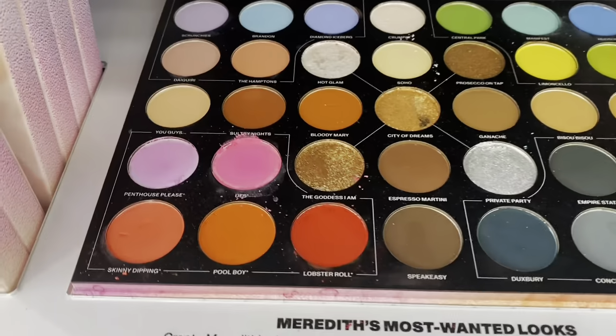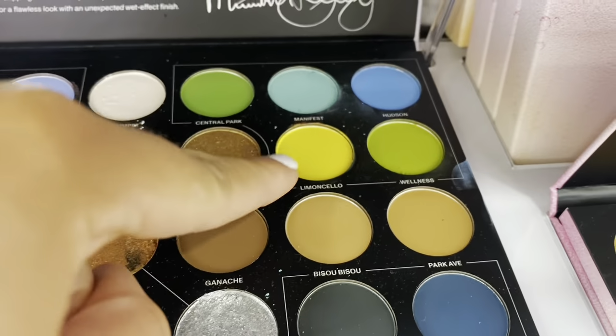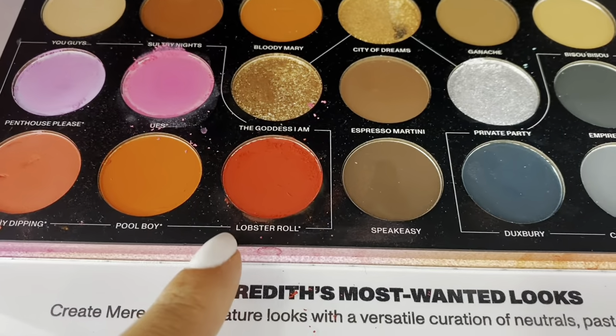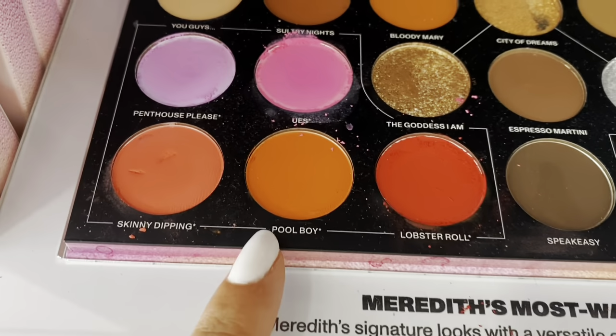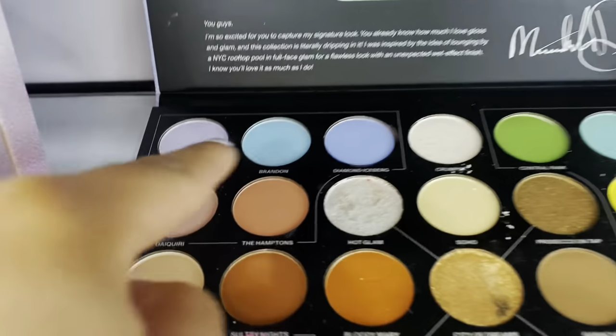Are you? Does anyone else just love looking at the names of like eyeshadows and nail polishes? Like this one is Lobster Roll. What? Pool Boy, Skinny Dipping, Penthouse, Please. So fun. What's that one?